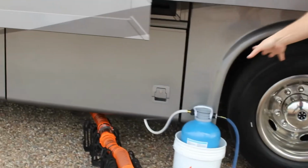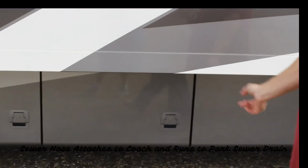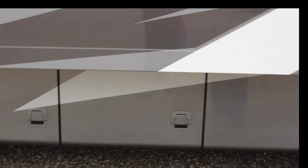Not going to crawl under. This is our typical wet bay. Houses our Stinky Slinky, our hose, our water. That's where we'll pull to drain the tanks and whatnot. The next 3 bays are just the other side from what you were seeing. On the other side, they're just extended pass-through. There's really not much to see because we have everything in tubs, so it's going to be cleaning supplies and whatnot.